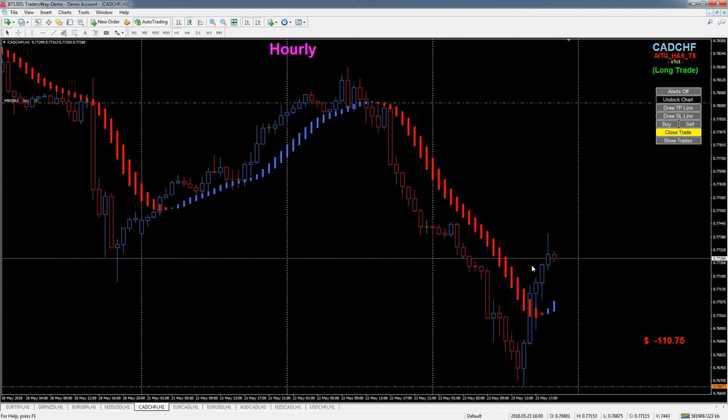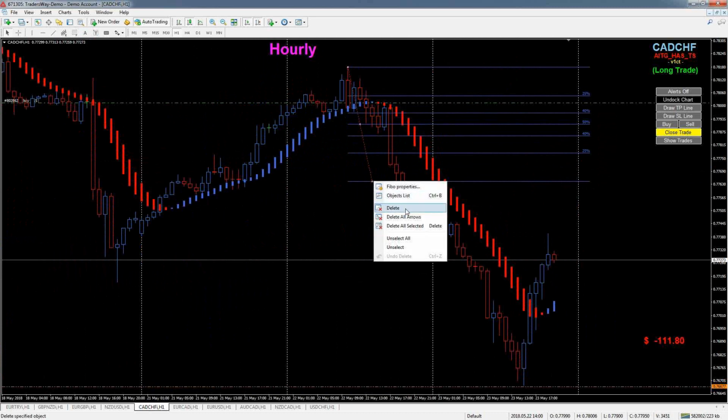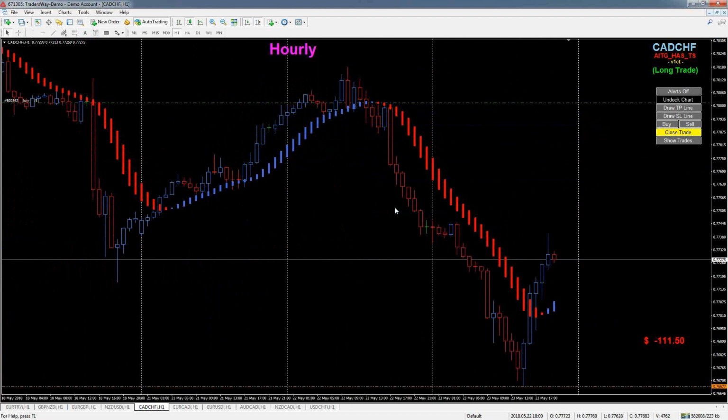So at this point, I'm not quite sure. I'm going to give it a couple more hours and see what happens. If it continues to go north, again, let's go ahead and fib this out. Let's see if I have my fibs. No, I modified my fibs for manual subdem trading, so that's not going to work.